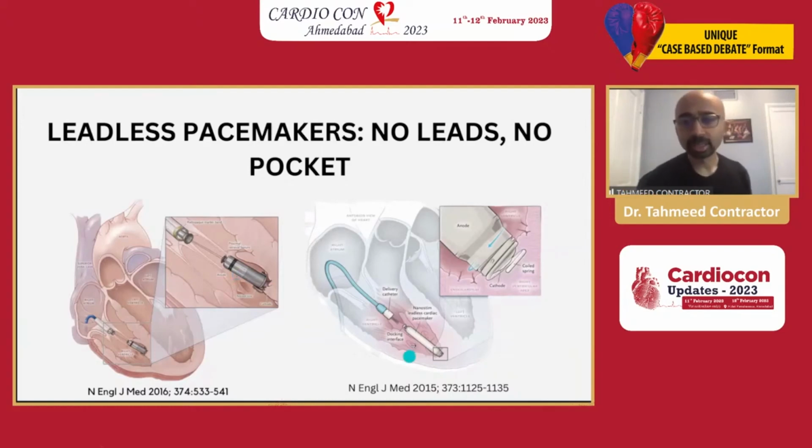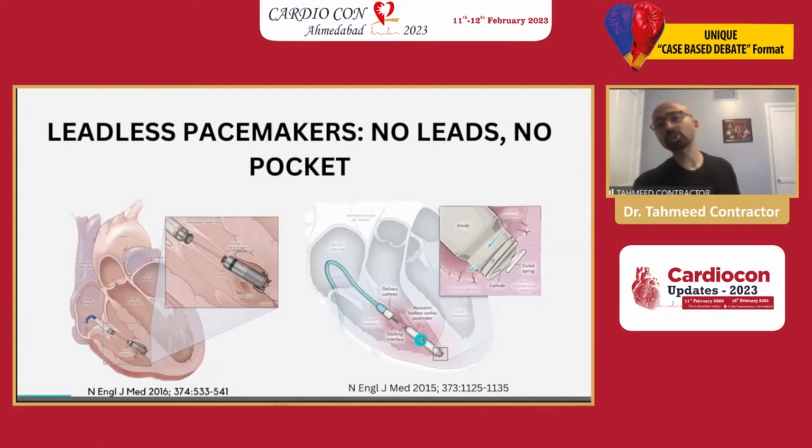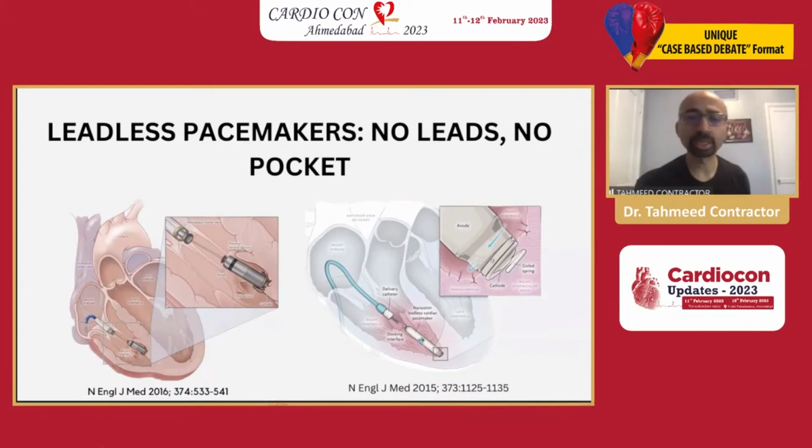This is a relatively newer system that is not being used as much. The first version had some issues and now they have come up with a newer version. This is the Abbott system. Instead of the tine or the passive fixation mechanism, this is an actual screw-in mechanism. The advantage of this is it has a longer battery life and it can also be retrieved many years later if needed.